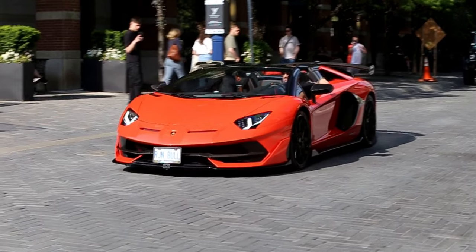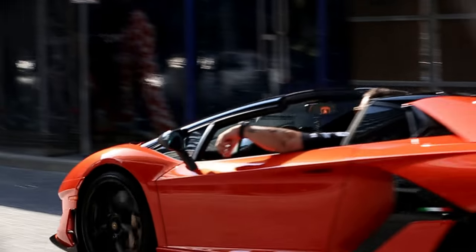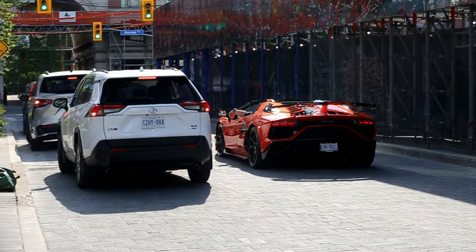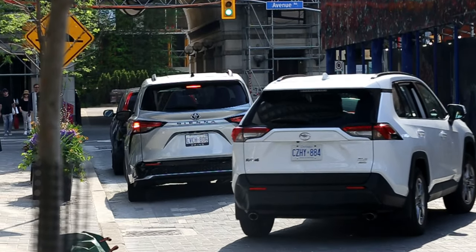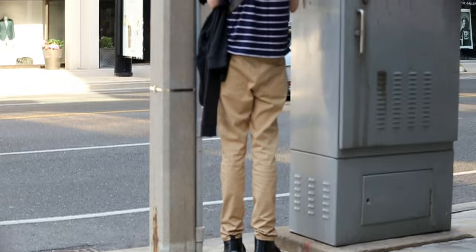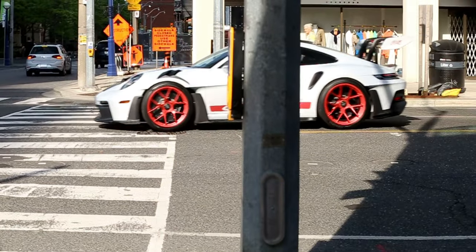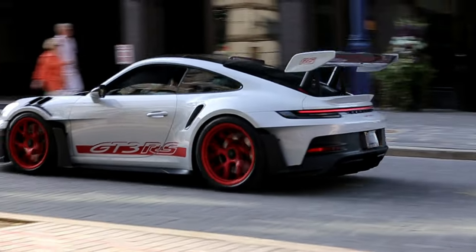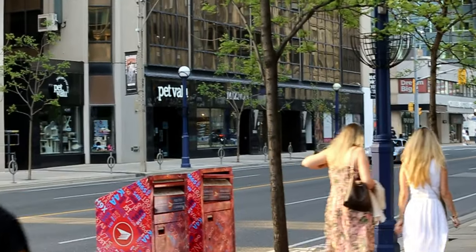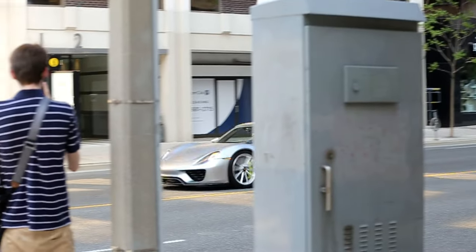Exhaust. You might rip it. Second 3RS of the day. Exhaust. Hey, Bo. Yeah, I need that. 918. And then my battery died. 918, and then Arnold Schwarzenegger's right there. Wow. That's cool.